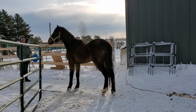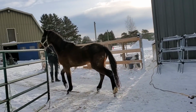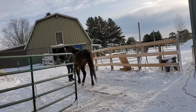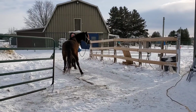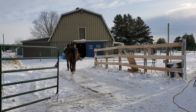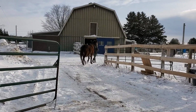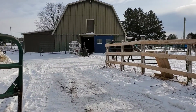So here he got stuck a little bit, and I just asked Riley to come forward a little bit. You can see that just her getting that close caused him to want to step forward. I'm not having her show her hands or do anything like that. Just simply her standing there is making him want to go forward. And I'm not having her follow closely. I'm having her stay really far back. You can see that she's really far.